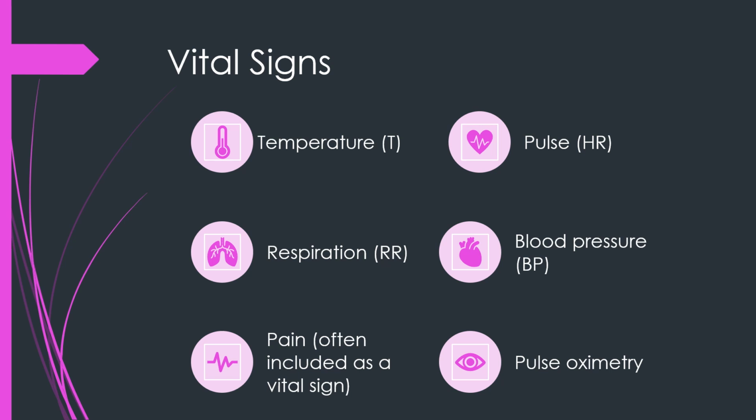They are the physiologic functioning of our bodies, and they reflect our health status. The vital signs are temperature, pulse, respiration, blood pressure, pulse oximetry, and pain is also often considered a vital sign. We will have a whole lecture dedicated to pain at another time, so pain is not going to be addressed in this PowerPoint. We use vital signs to tell us how stable or unstable our patient is, if they're getting better or getting worse, and how alive they are.